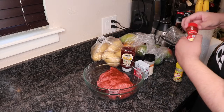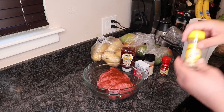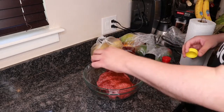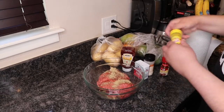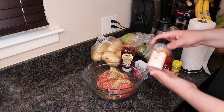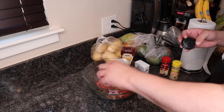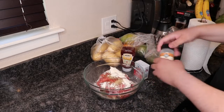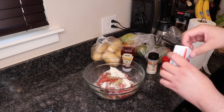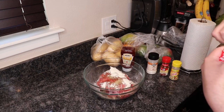Oh, I forgot to put in the Mrs. Dash. Okay, so we'll put in Mrs. Dash. This is basically salt-free, so I love Mrs. Dash. And then I also have some onion powder. Maybe just a little bit more. And then pepper, of course. Everybody needs a little pepper in their life.